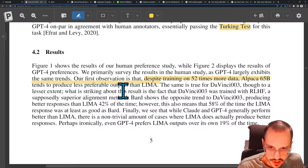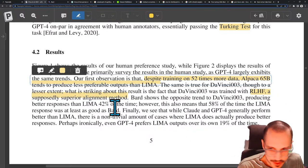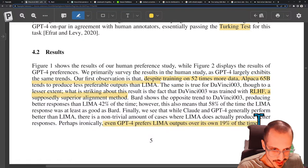To a lesser extent, what is striking is the fact that Bard was trained on RLHF, a supposedly superior alignment method. Shots fired. Bard shows the opposite trend, producing better responses. However, it also means that 58% of the time, LIMA's response was at least as good as Bard's. Finally, we see that while Claude and GPT-4 generally perform better, there is a non-trivial amount of cases where LIMA does actually produce better responses. Even GPT-4 prefers LIMA outputs 19% of the time.